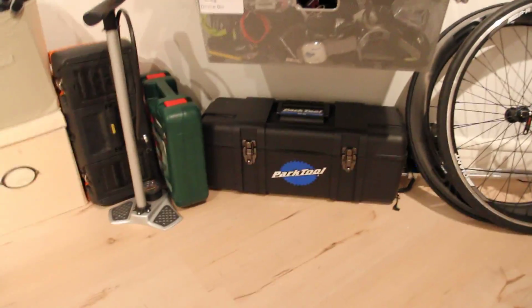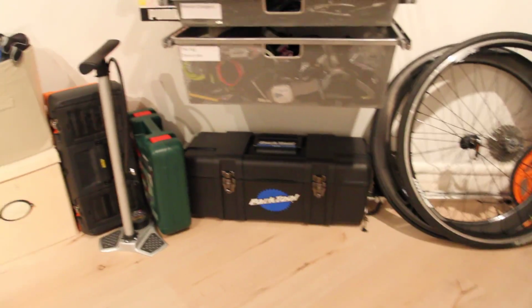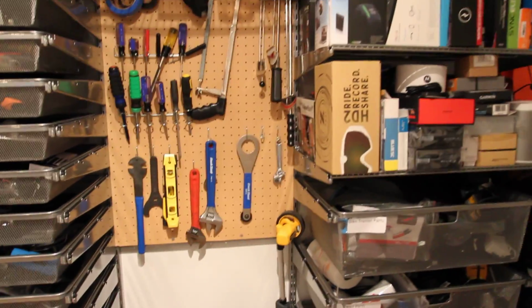It was great. The Clever Training folks sent over this huge Park Tool toolkit, the PK65, which has a gazillion tools in it, and it's awesome because I'm no longer having to scrounge for tools from local bike shops at the last minute if I get a different crankset in or something like that.